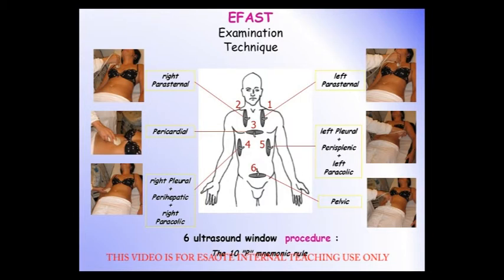So, this is the standard FAST examination technique. To scan the chest, left parasternal, right parasternal, only anterior, where you can find the pneumothorax. The massive tension pneumothorax. To evaluate massive pleural pneumothorax, you can use only this scan. Okay. This is a pericardial scan.